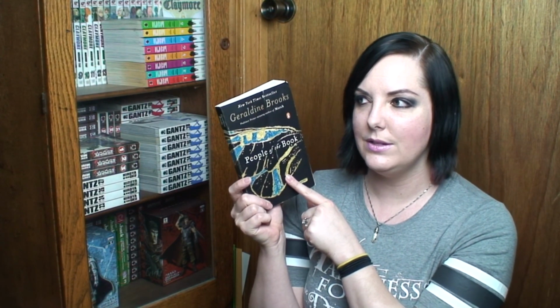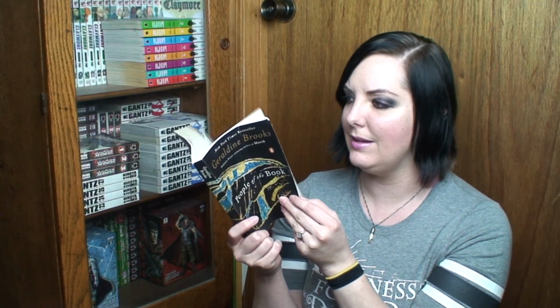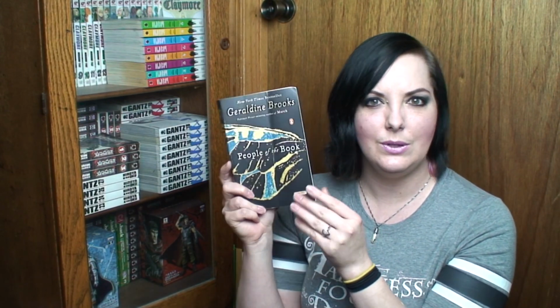The last 3 books that I have, oh my god, this is so long. The last 3 books that I have are from another Goodwill, and I got People of the Book by Geraldine Brooks, and this is about a long lost book that when they finally find it, there's like wine stains and a butterfly wing and there's hair in it, and they are finding out about the people who were around the book by the things that are tucked into the book. So that sounded really cool.